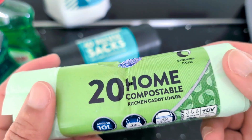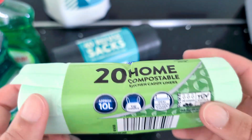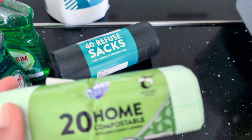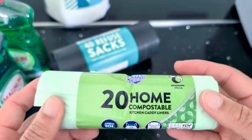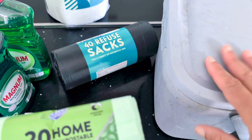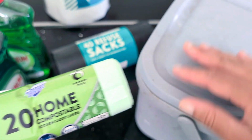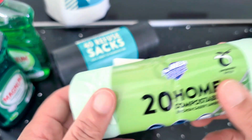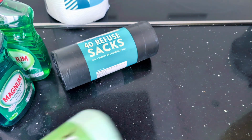So I saw these, and these are supposed to be compostable liners. So I'm going to try and use this. So the idea is I'll be lining our compost caddy, and then when that's full, just take this, tie it up, and then chuck it into the compost pile, and then we'll see how that goes. But hopefully that means that I won't have to be doing the sort of 10-minute job it takes to give this a thorough clean to get it ready to go again for the next session. So yeah, I'll keep you posted on how these ones work.